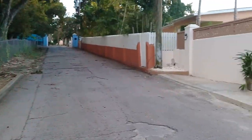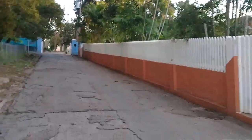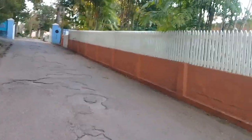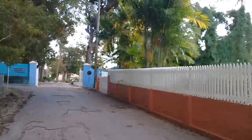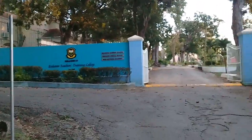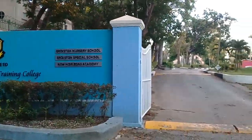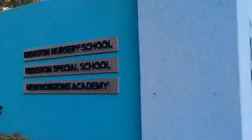The Earlston College still functions, but the school has closed its doors, and the old school has been pushed down and is now an academy. Since my last visit up in here years ago, it seems that the facilities have been changed quite a lot. They've added more and pushed down the old school and rebuilt it, and there's now an academy. This is Earlston Teachers Training College, which was established in 1948. On the compound there's Earlston Nursery School, Earlston Special Needs School, which deals with children that have special needs and learning disabilities, and the New Horizons Academy.